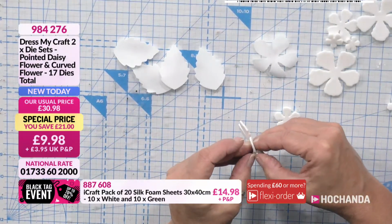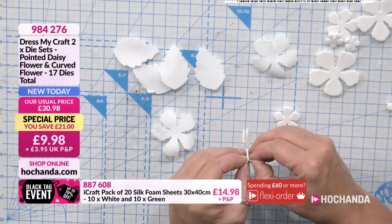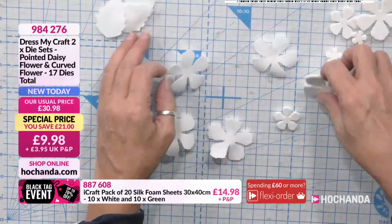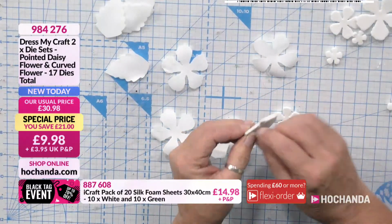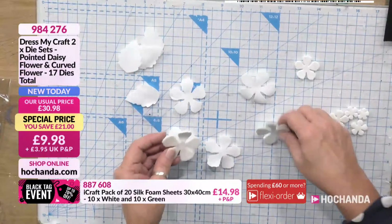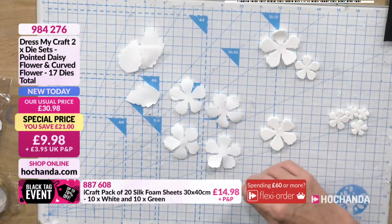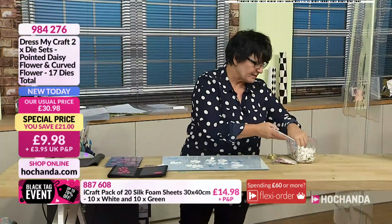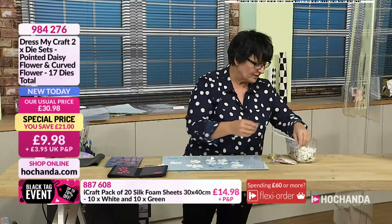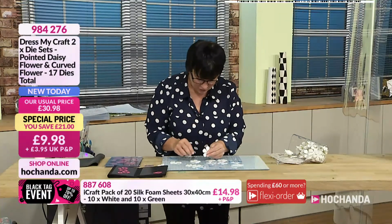They're individual, so you don't have to be cutting them all out in one go. That's a good point, so you can do them for whatever project that you want to do. If you're doing small ones, you've got small ones, you've got medium size, and then you've got the large ones. What I will do is show you how to make some stamens to put through them. So these are ones that I've cut out, and you can see I've been cutting 4 out.